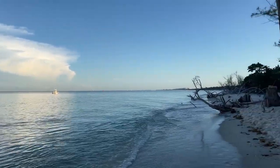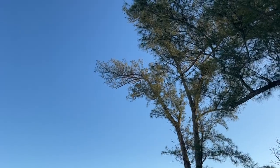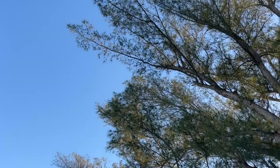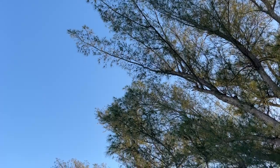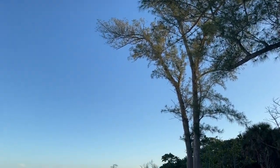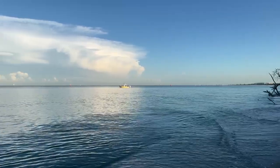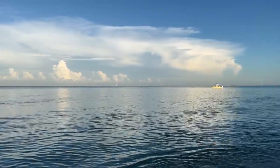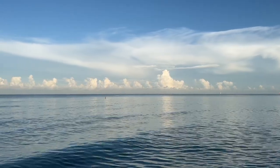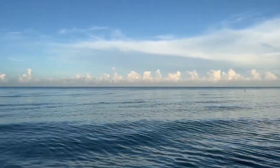No ospreys. I'm not hearing any squawking coming out of the pine trees here. Awful quiet. Just the sounds of the waves this morning. Can't see anybody perched up there. Oh, now I hear a ranger coming up here on his rounds, making his morning rounds.